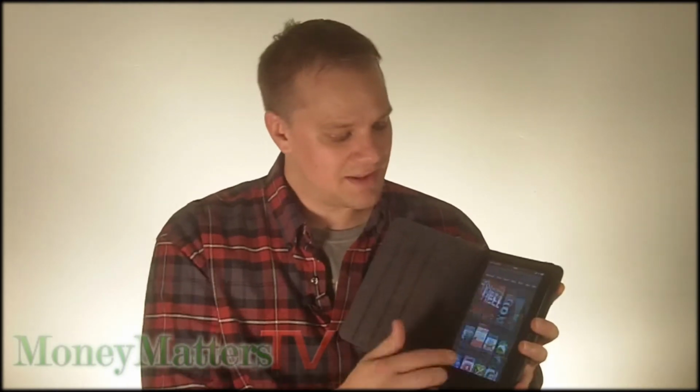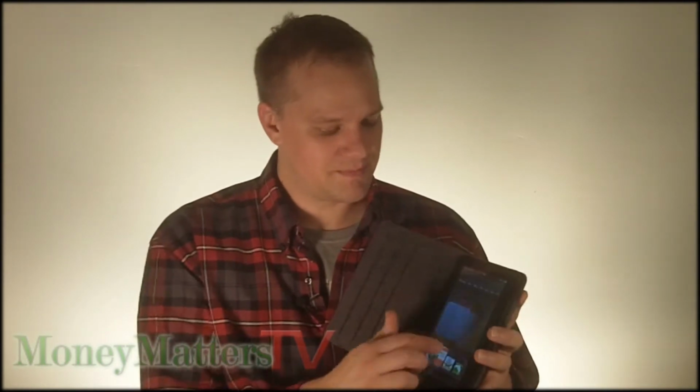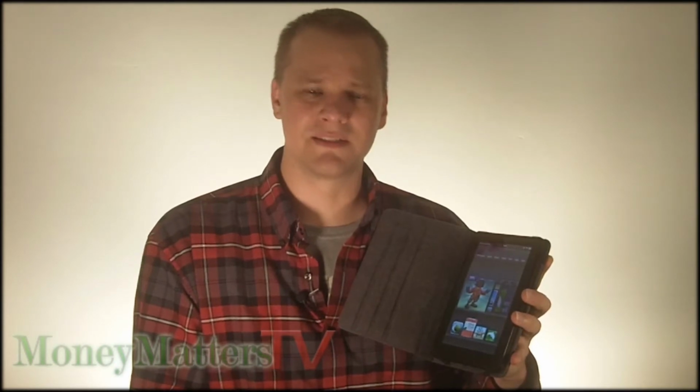So far, I've been loving the device. The Silk browser, again, that was highly touted before the launch. I haven't been super impressed with it. It doesn't feel like it's any faster than any other browser on any other tablet that I've used. I have talked to a couple of friends, however, who said they've used the browser in locations where they didn't have very good bandwidth in the airport and so forth, and they thought that the Silk browser actually helped speed up their browsing experience there. So something to keep in mind. It may help out in low bandwidth situations.